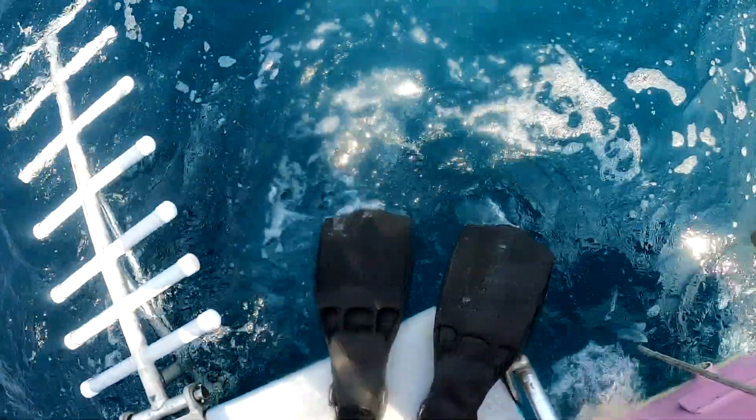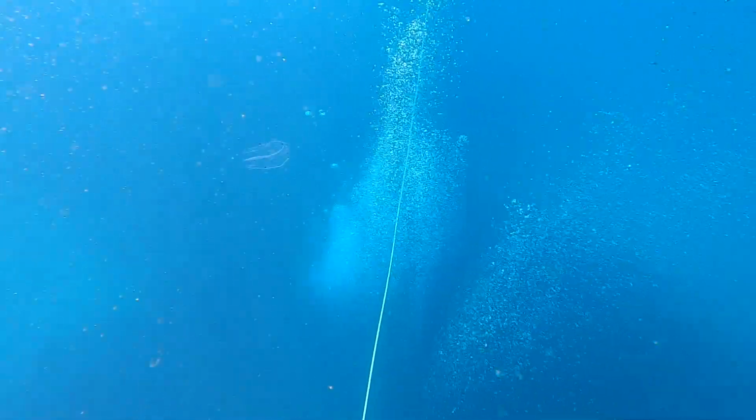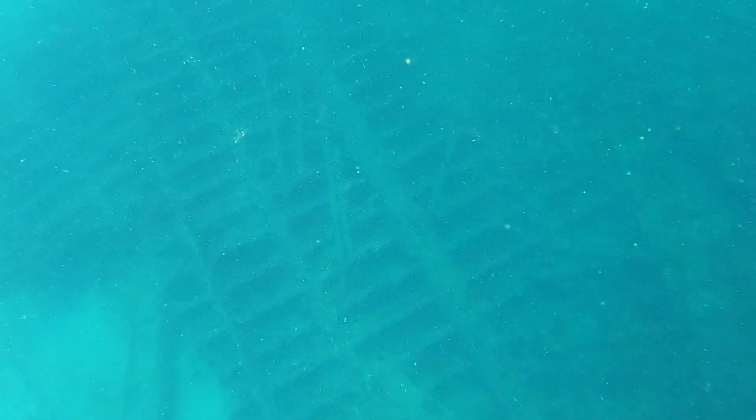So lots to see down here, folks. This is our last dive for our 2025 North Carolina trip. As we start to descend, we start to make out some of the wreckage. And it's pretty big.